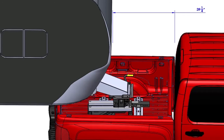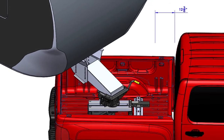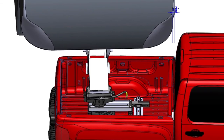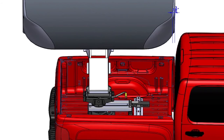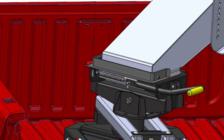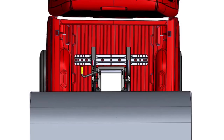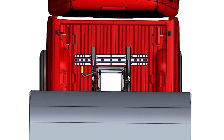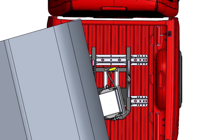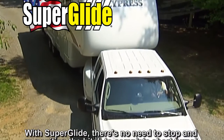The only real proven solution for safe towing with short beds is the SuperGlide hitch from PullRite. It keeps the pivot point at the axle of the truck, providing the safe towing advantages of fifth-wheel trailers. And then, when making short turns, it automatically moves back as far and as fast as you turn, regardless of whether you're towing forward or in reverse. SuperGlide really is the only true solution. It eliminates the problems of towing fifth-wheel trailers with short bed trucks. It's the solution RVers are looking for.